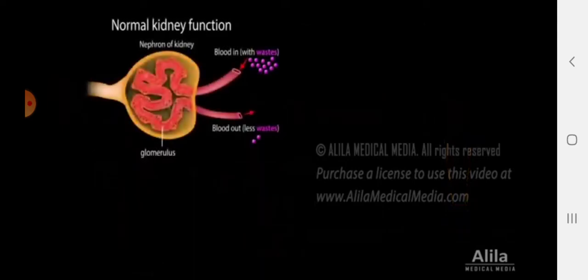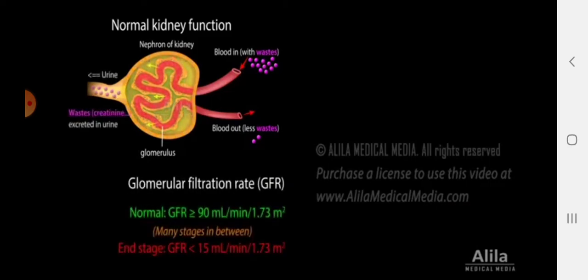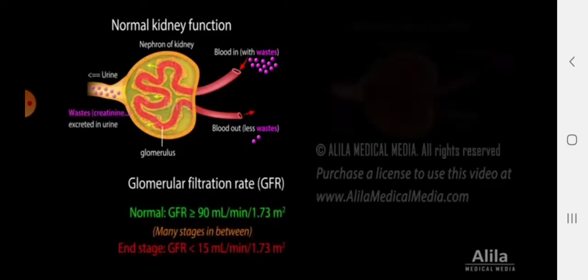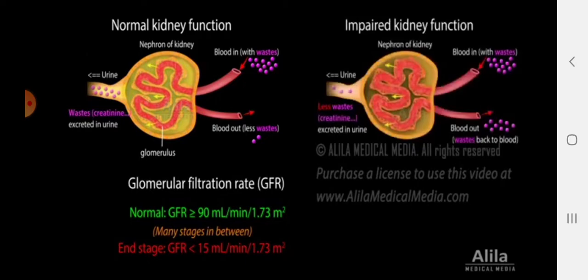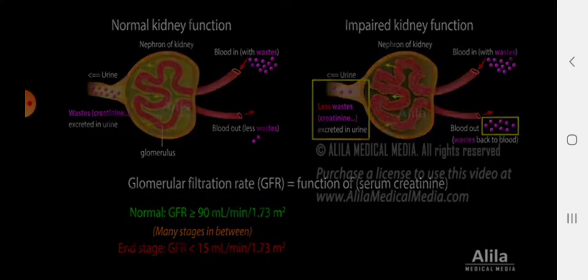The severity of renal disease is evaluated based on glomerular filtration rate, GFR, an indicator of how well the blood is filtered by the kidneys. GFR is calculated as a function of serum creatinine, a waste product that accumulates in blood plasma when renal function declines. The calculation takes into account the patient's age, gender, and race.